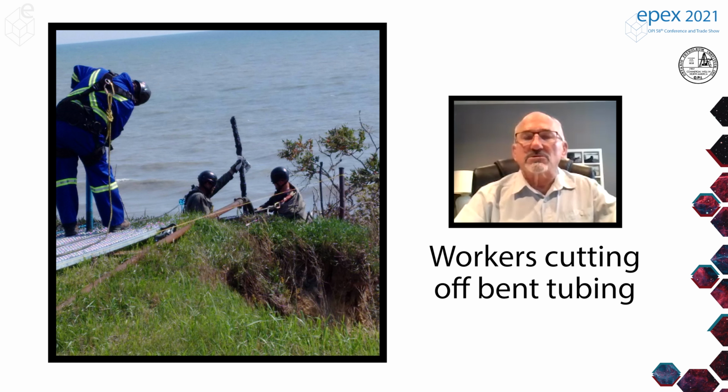This picture shows the two rig crew guys cutting off the tubing before we installed the dresser sleeve. You can see how close to the edge they are. You can see the rope hooking their harnesses in place, that kind of level of right on the edge of the lake that they were.